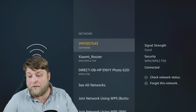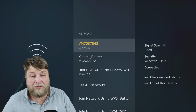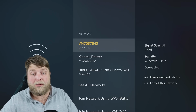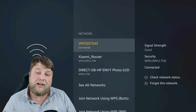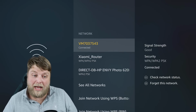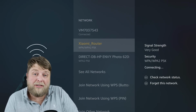And in your case, the further away you get from the router, you may get fair, you may get a poor connection, so you may need to actually change it from a 2.4 GHz frequency to a 5 GHz frequency. My Virgin Media router doesn't give me that option, but I have got a Xiaomi router plugged into my ISP router from Virgin Media, and I'm going to connect to that one, and as you can see, the signal strength from that is actually very good.